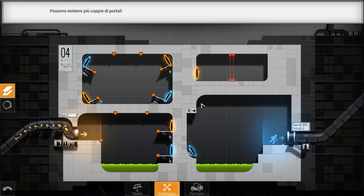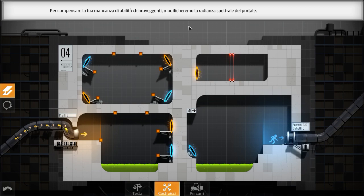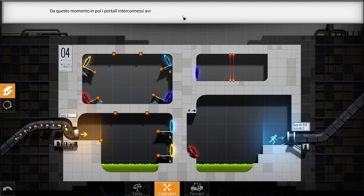Multiple pairs of portals can exist at the same time. One of them is leading to a deadly laser field. It appears red to discourage casual contact. I am registering an increased heart rate and galvanic skin response, obviously due to the fact that you are not able to tell which portal will lead the vehicles into the lethal deadlock. To compensate for your lack of clairvoyant abilities, we will alter the portal spectral radiance. From now on, interlinked portals will always have matching colors.